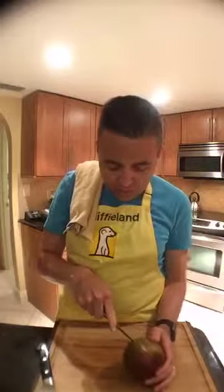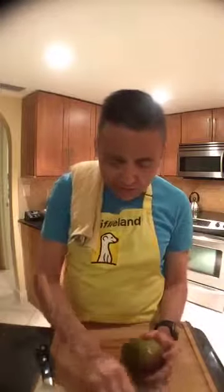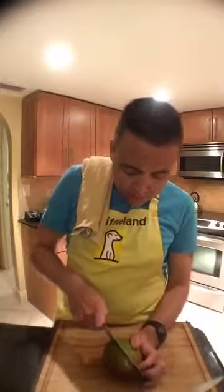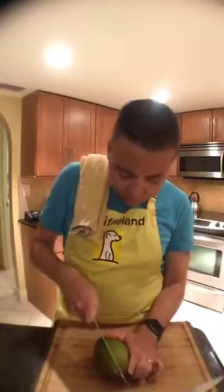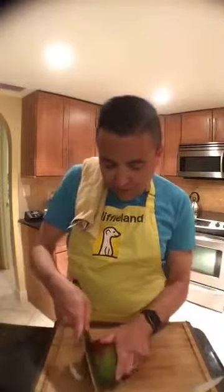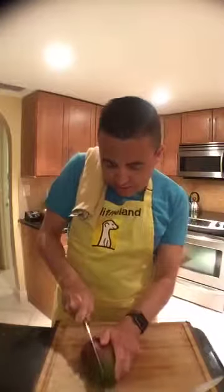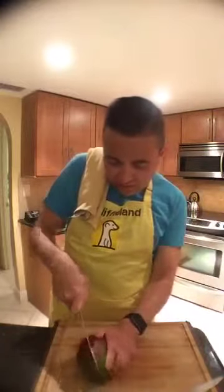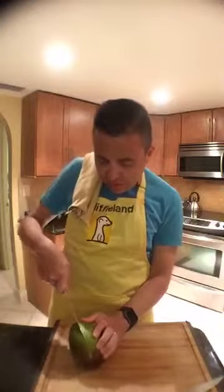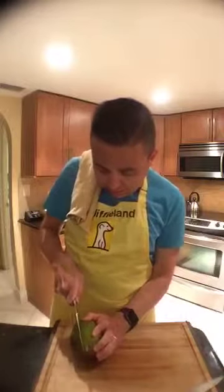I'm trying to score this. No, I'm treating it like an avocado. I shouldn't treat it like an avocado. Okay. I googled this last time I dealt with a mango, and now I've totally forgotten. I want to get close to the seed, and apparently I hit the seed square on, which is wrong. Okay, let's try that again.